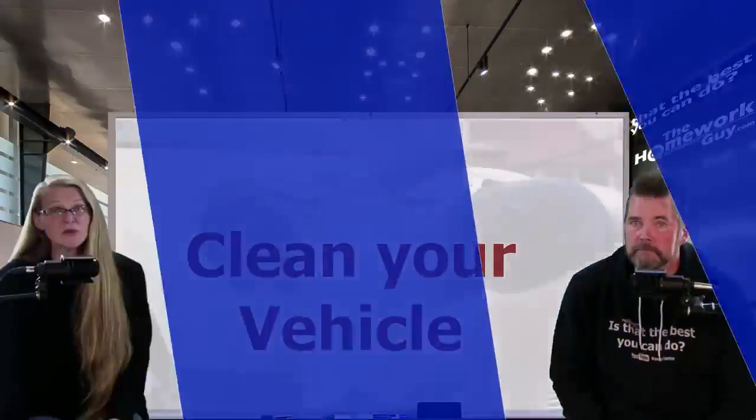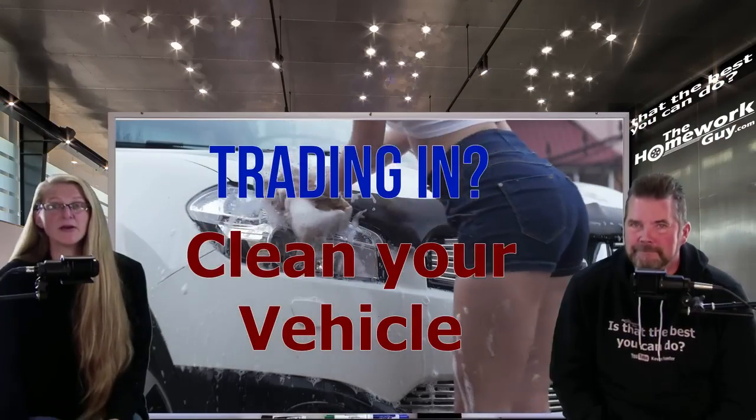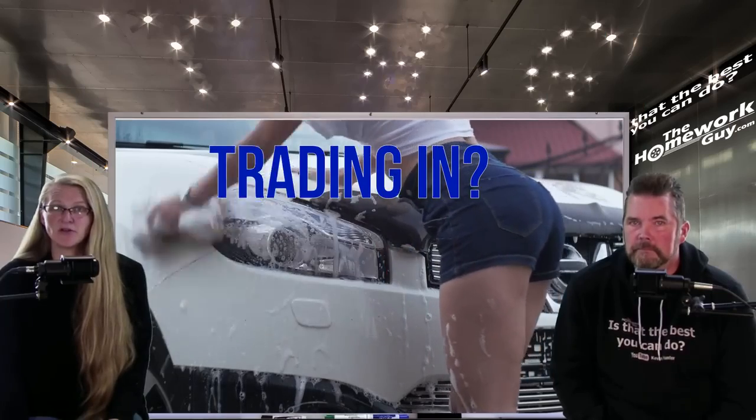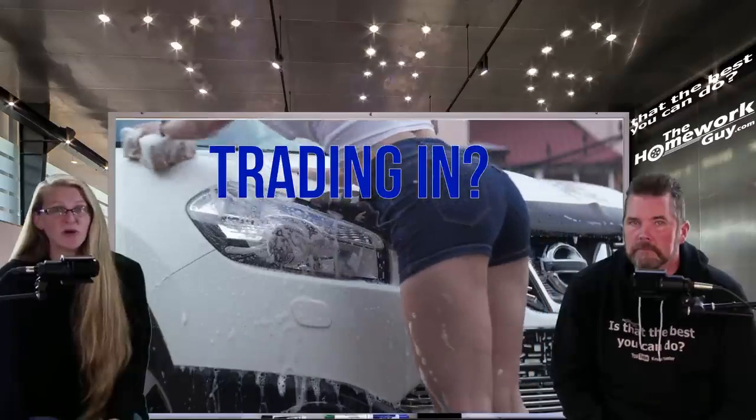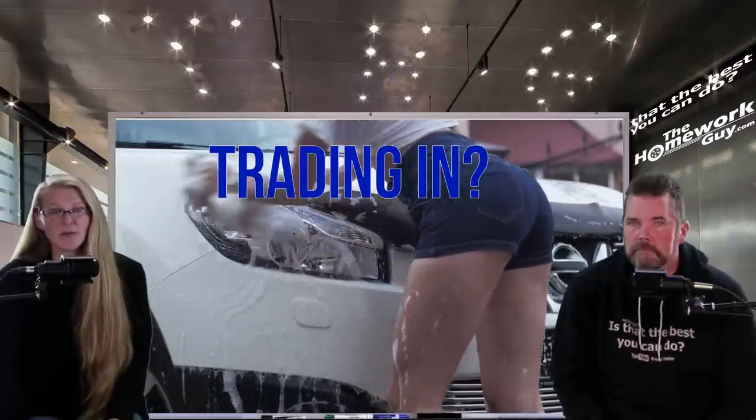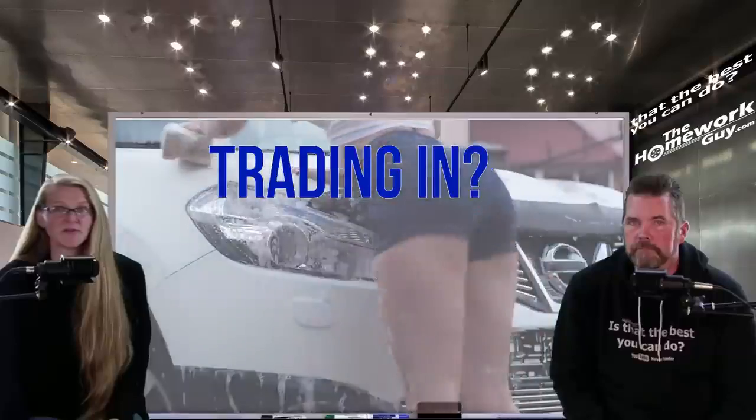Okay, now clean your vehicle. It seems like a no-brainer, right? But not everyone even does it. The car doesn't have to be spotless before you take it to the dealership. However, you do want to make sure you haven't left any of your belongings in the car. It's also good manners to clean out your food wrappers and other trash so the dealership doesn't have to.